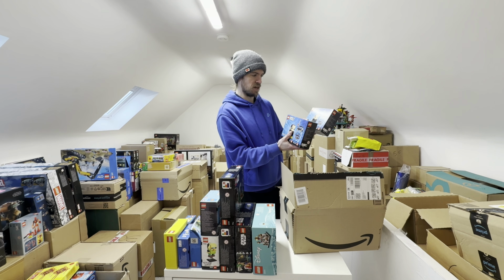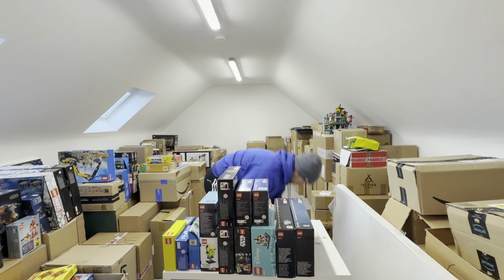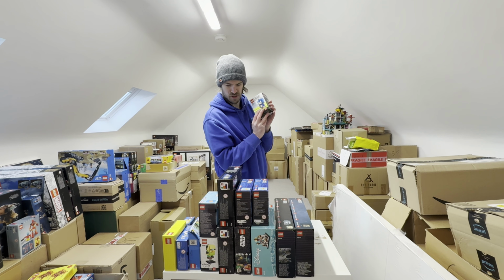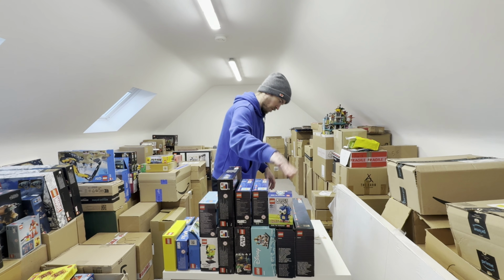As is this one, the Prisoner of Azkaban Harry Potter one. Similar thought process. I've just got that too. I think I was really working toward trying to get a gift with purchase again with these, so I just picked up a couple to sell on. We have 40627. It's the Sonic the Hedgehog Brickheadz. So I do have a few of these, and I was actively trying to get a couple of these, to be honest. So one more there anyway.